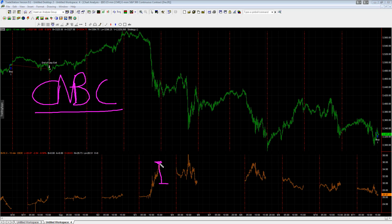If it closed down, say for example, this is at 36, if it closed at 33 or lower at the close, then you'd buy it on the close. And so we back tested that, we looked at the results, and they were okay, they were positive, but we talked about how the strategy could be improved. And so this is part 2 of that.